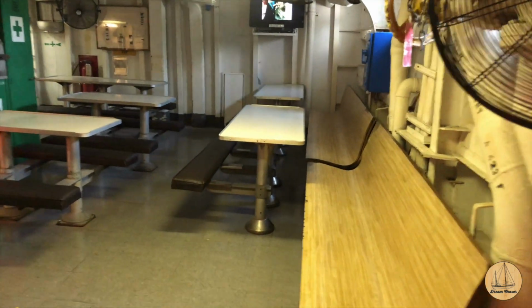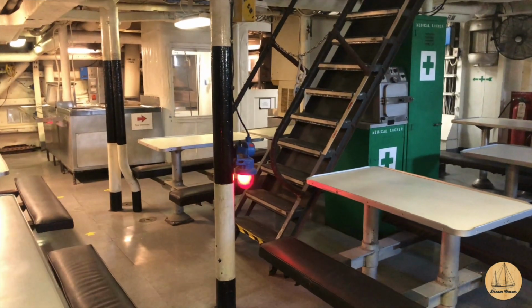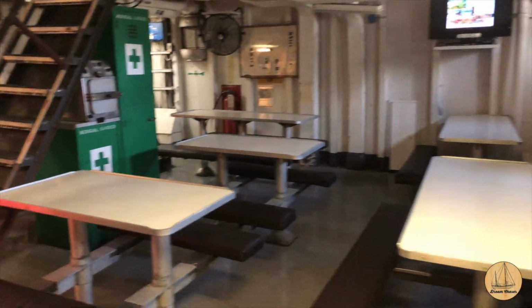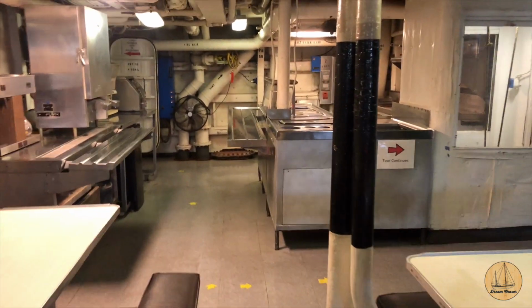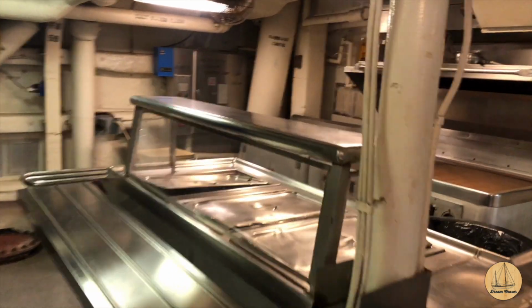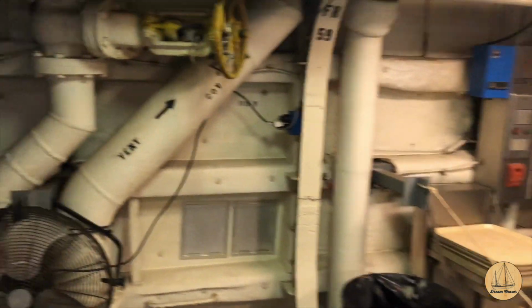Ultimately, we get to the crew mess. And this is where the crew would have had their meals. Yeah, and this is a much smaller ship than some of the Navy vessels I've toured. And it sort of shows in this capacity of just the size of the mess. About 100 sailors typically on this ship. 3 meals a day, as you can imagine.